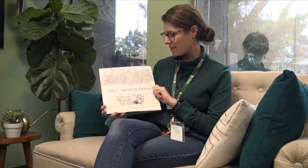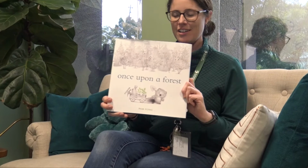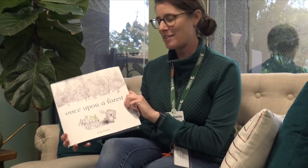I'm Miss Garcia. You might have seen me when you've come here for school in the park. And I have a new book that we're gonna check out together. It's called Once Upon a Forest and it's by Pam Fong. So we're gonna see what's happening in this book.